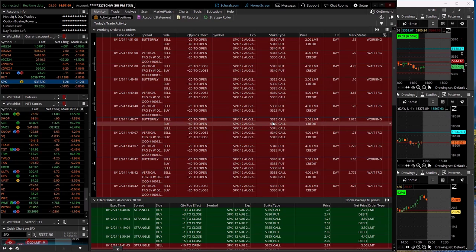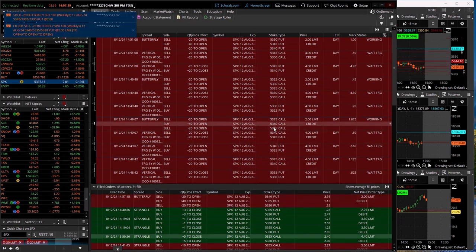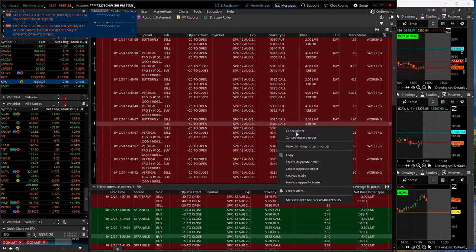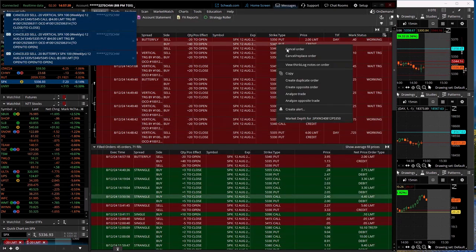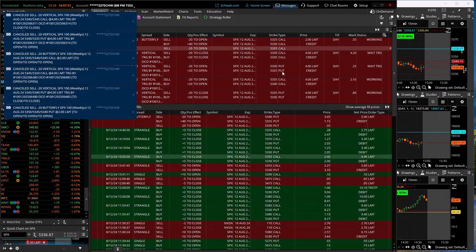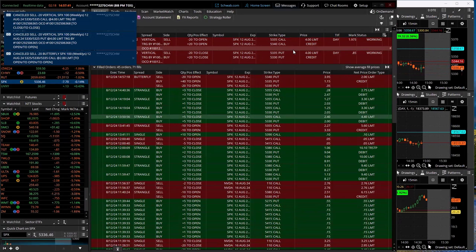Three minutes to go. It just moved towards one of those strikes. I think we'd get filled. Filled on the 35s. Canceling the 40s. Canceling the 45s. Canceling the 30s. Now we need to move away from 35.